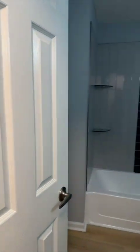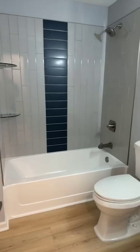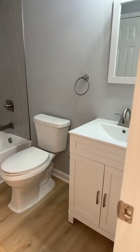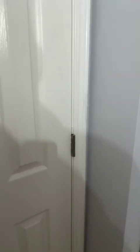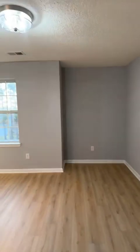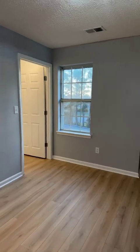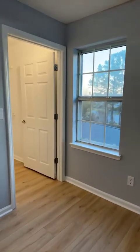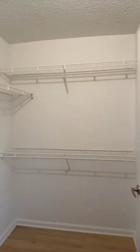Here's your guest bathroom. Again, all new plumbing fixtures, tile, vanity. With access to the second bedroom. And another walk-in closet.